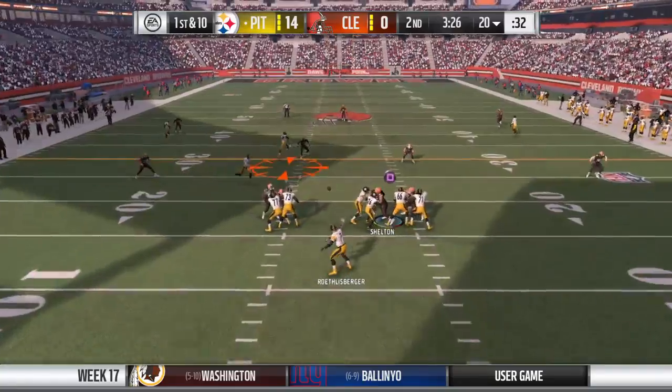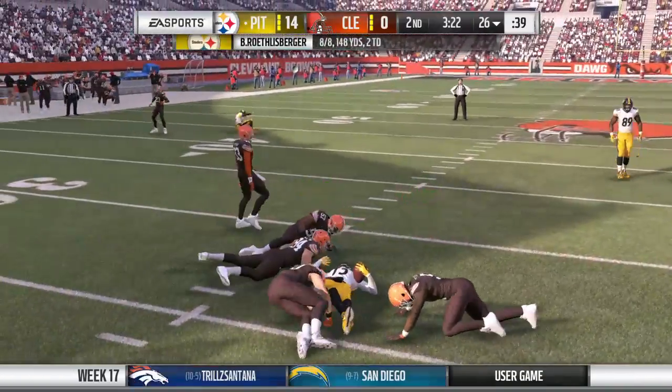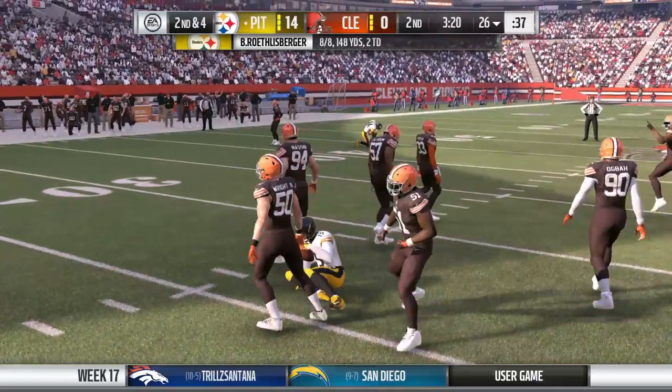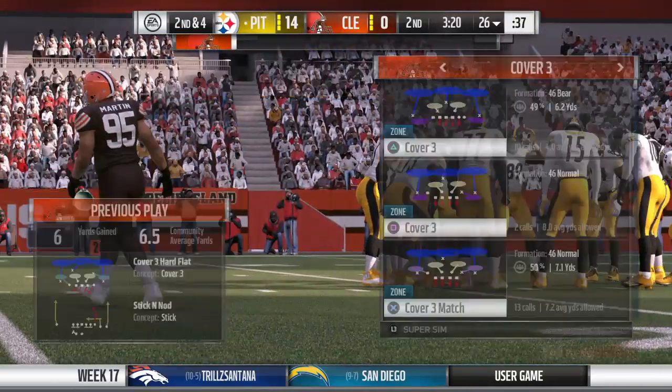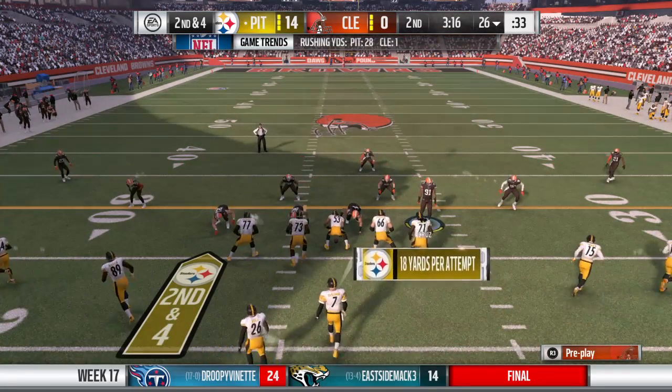After the interception, here's Roethlisberger. Inman has it over the middle. A gain of 6 there on 1st. Well, clearly one of his advantages as a passer is his height. Sit back in the pocket, fired over the middle. That makes things tougher defensively, doesn't it?